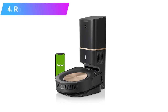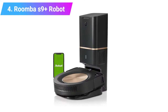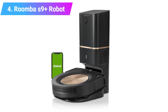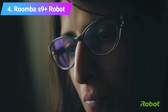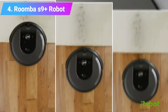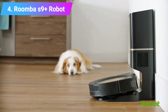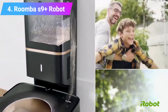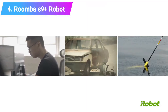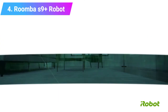Number 4. Roomba S9 Plus Robot Vacuum. In our cleaning lab tests, the S9 Plus picked up 99% of the uncooked oatmeal, sand, baking soda, and small nuts and screws we spread on hard floors. It can map and remember multiple rooms and floor plans, and it beat all other robot vacuums for quickly and effectively spot cleaning a small area.